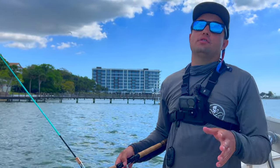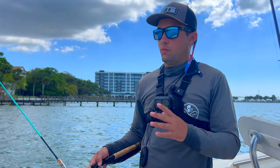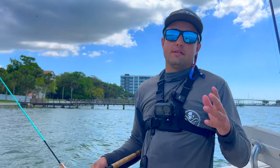But one thing you have to realize too is in the flats, there's a lot of dead areas. You'll go around a flat, and you'll be like, man, there's nothing here. One area holds all the life, like the ocean pretty much. Just like the coast holds all the life, the middle of the ocean's got nothing. So you have to find what's holding the life and where the life is.